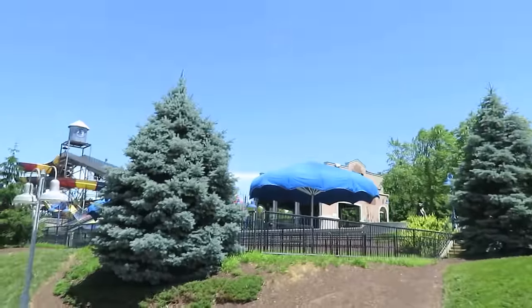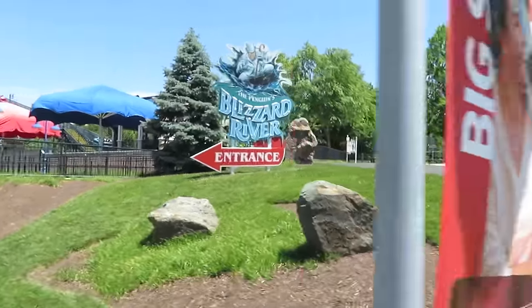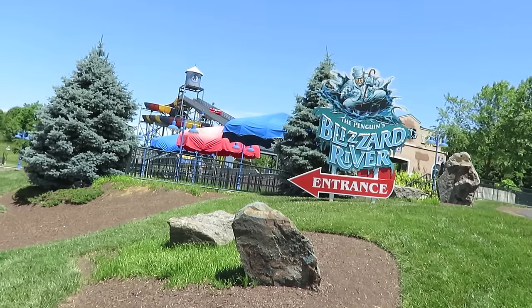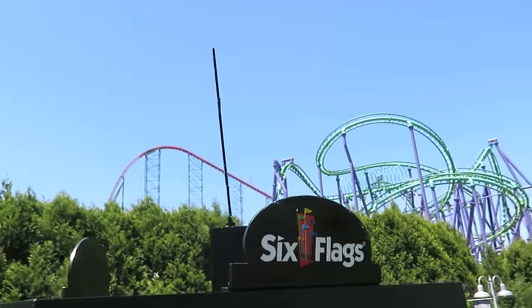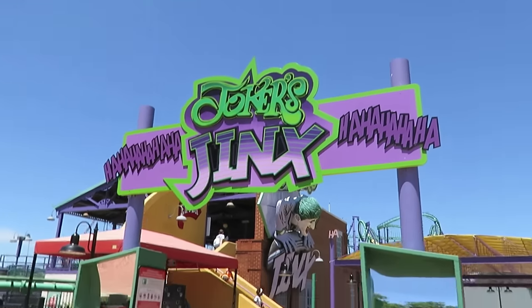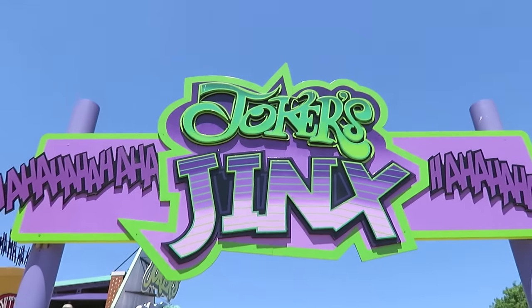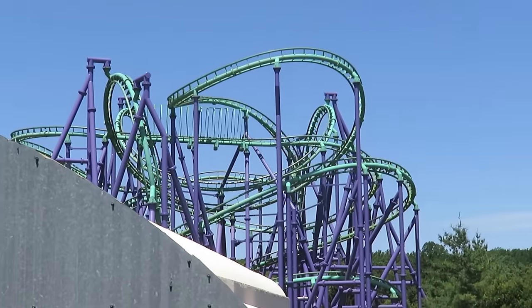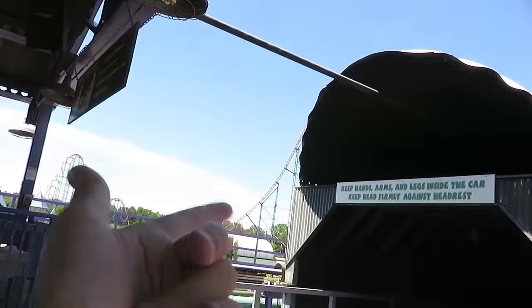I'm not gonna do the Penguins Blizzard River today because I don't wanna get wet in my regular clothes. I might do the water park though. We'll see. So this is the shirt I got, and this shirt gets you unlimited rides on Superman.